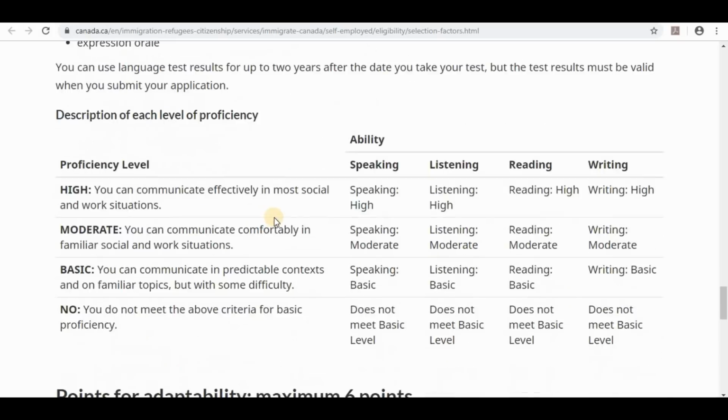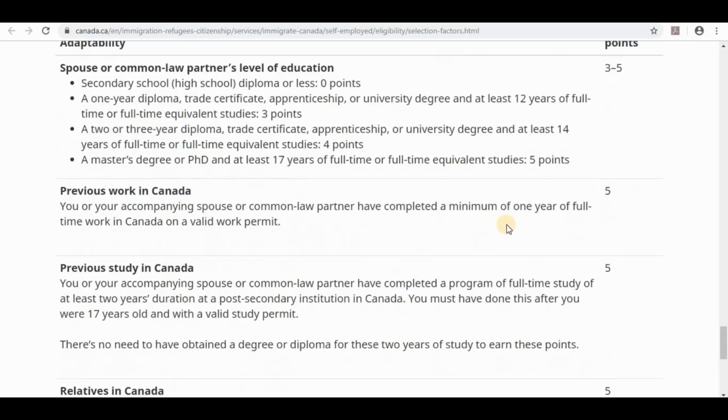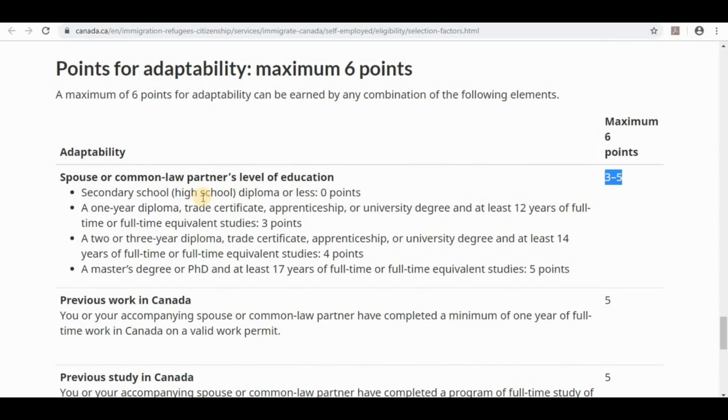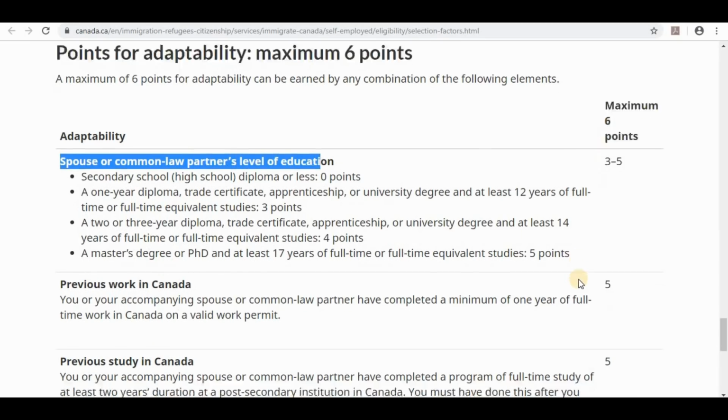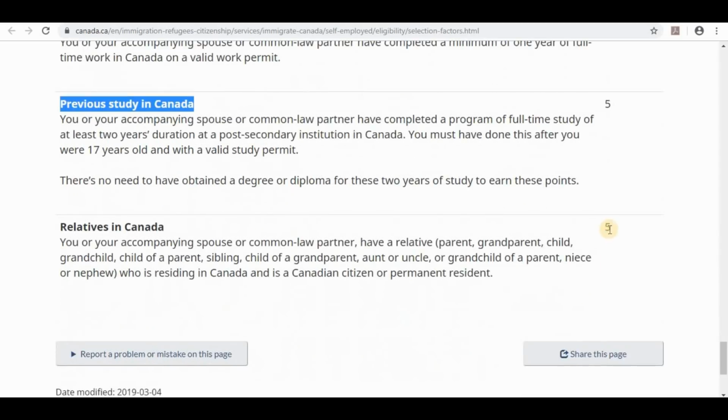And of course, finally, you get 6 points from adaptability. That means 3 to 5 points for your spouse or common law partner's level of education, 5 points for previous work in Canada, 5 points for previous study in Canada, and 5 points for a relative or relatives in Canada.